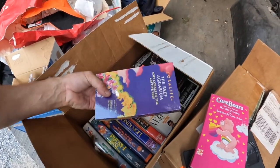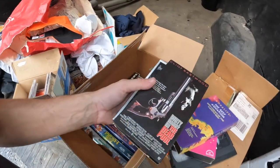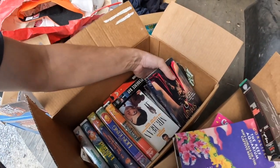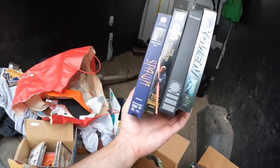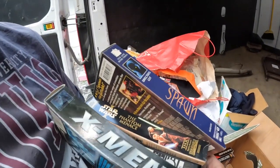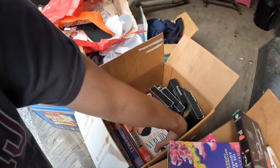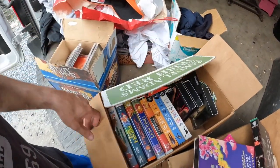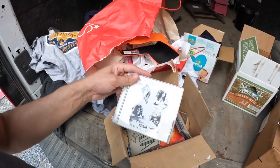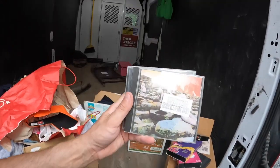Care Bear. Maybe some decent ones. I don't know. They're like Pitch Black. I don't know who that is. Got a Spawn, that might be all right. Star Wars, X-Men, Christmas 1985. So we're at a good t-shirt, that's what I'm saying. Bunch of Mr. Bean stuff. I grabbed some other things up there. Also, these CDs look like they're pretty decent. We got Led Zeppelin, another Led Zeppelin.